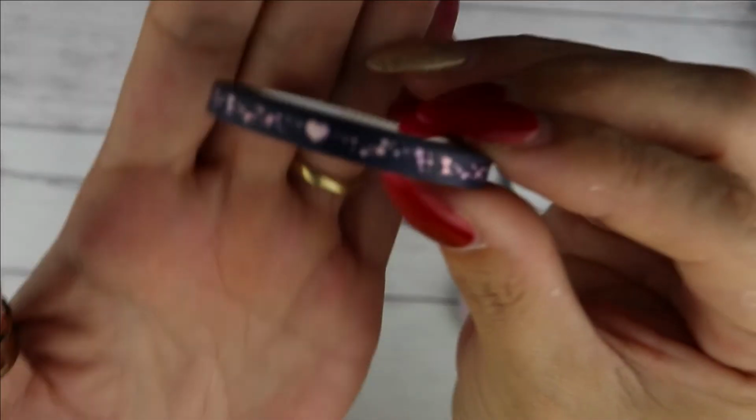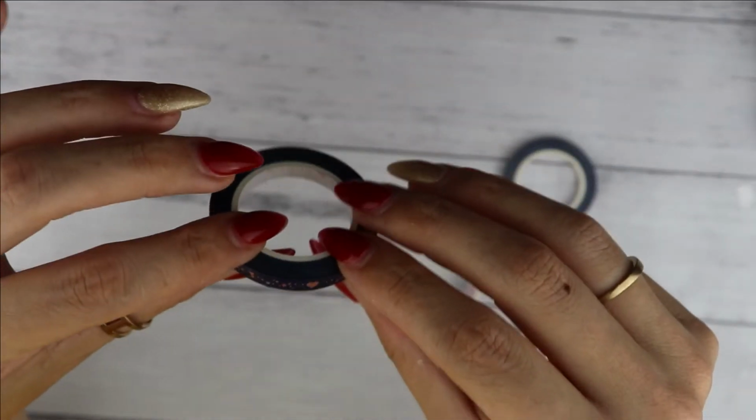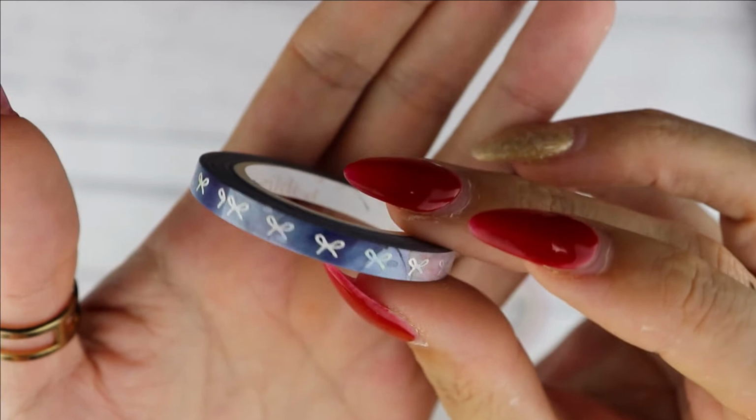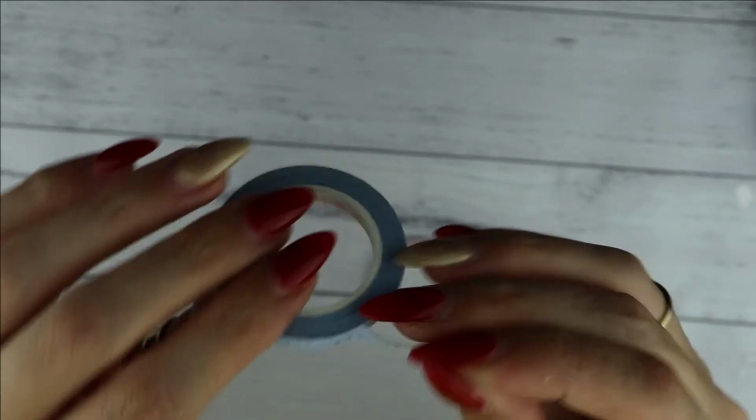So you have the blue with the pink and the hearts. I'm not sure I'm a fan of this one, mostly because of the foil. It's just not my style. Then you have the bow in 5mm and it's a stunner. Then you have the blue with the hollow, and this is the star design. Let me roll it out for you. None of these are perforated.